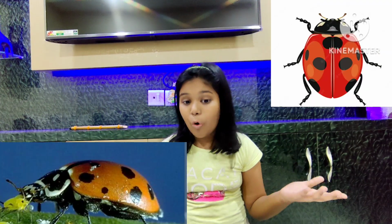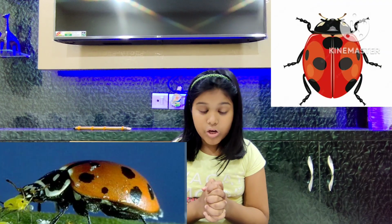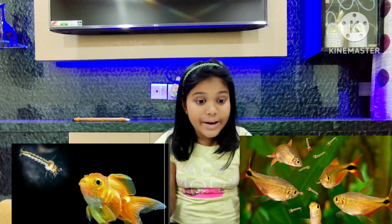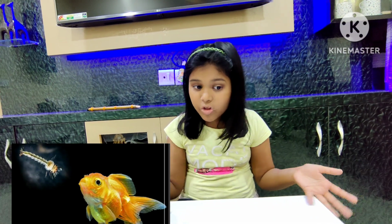We should adopt the biological method of pest control. This involves the use of harmless organisms to control the population of insects that cause damage. For example, ladybird beetles feed on insects that damage plants. Therefore, ladybirds can be introduced to control such insects. Some fish eat the eggs of mosquitoes. Such fish can be introduced into water bodies to control mosquitoes.